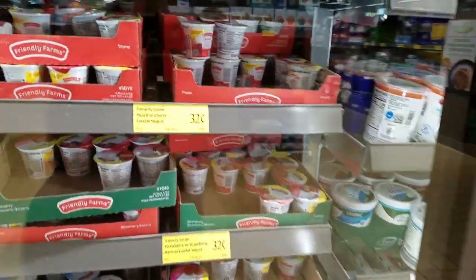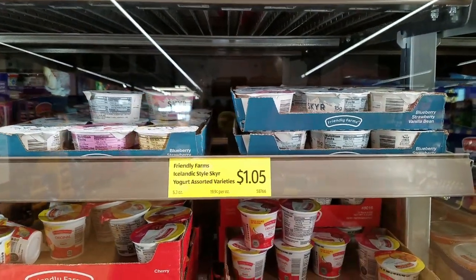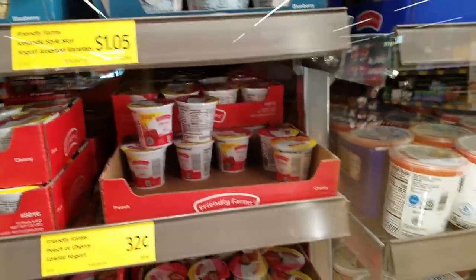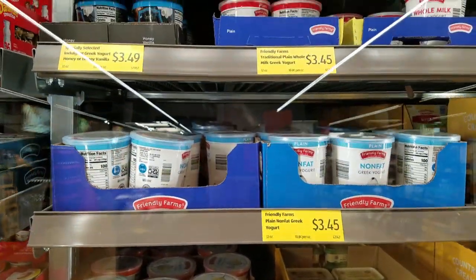And then Greek yogurt is always a good option as well. I tend to buy the big tubs of the plain non-fat Greek yogurt. I've also had their skyr, which is like an Icelandic type of yogurt. It is a lot creamier, a little bit thicker, but it is really good. I like their flavors.